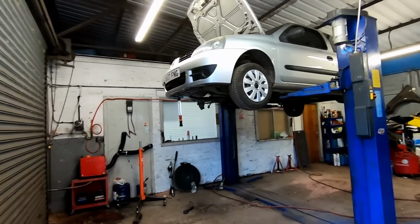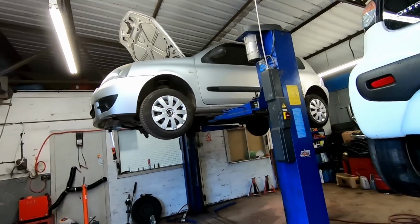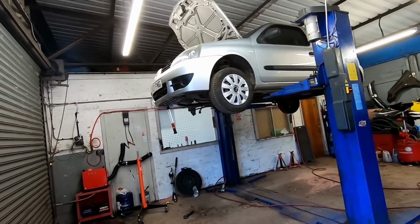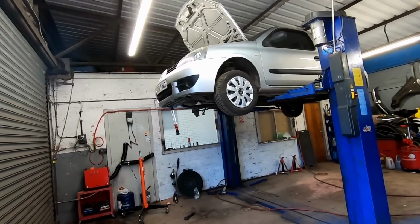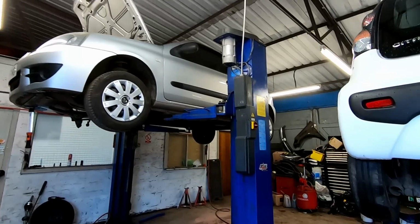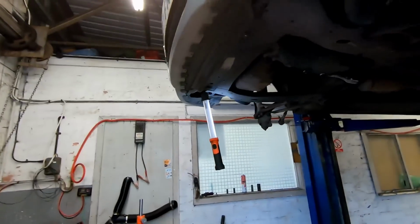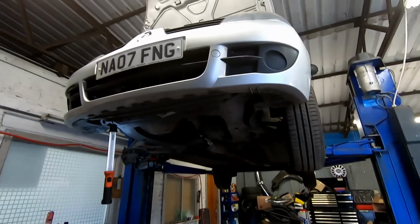So it's an 07 plate, it's a Clio Campus, so it's the last of that shape Clio. They brought this shape out in 2000, and the facelift of this shape, 2002, ran up to about 2008, 58 plate. It's a 1.2 petrol. Just shoved a set of trims on it because it had no trims on it and looked a bit tatty. We're just doing a bit of work underneath, put a job card on it.